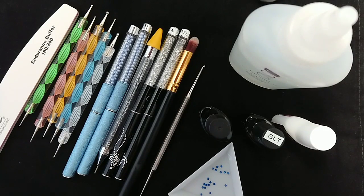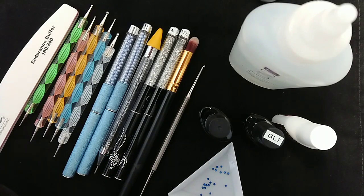Today I wanted to take you through my all-time favorite products for gel polish. I'm not going to take you through all the products that I use because I would be here until the end of the week. So I'm just going to show you my all-time favorites, and where I know where I've got them from, I'll mention that as well.